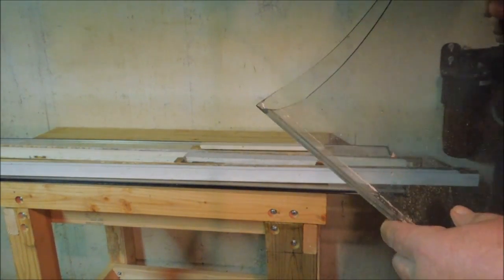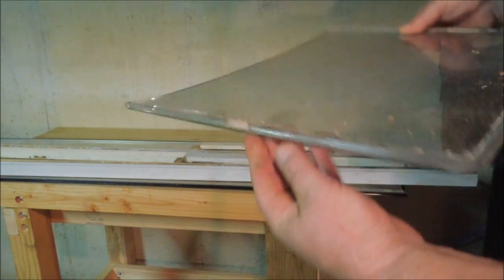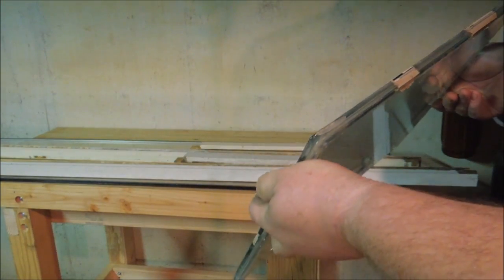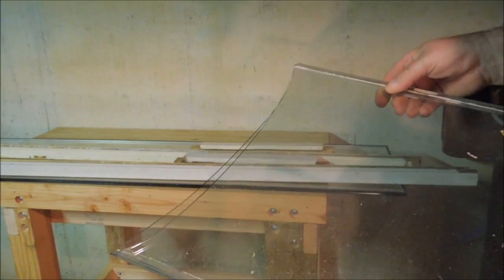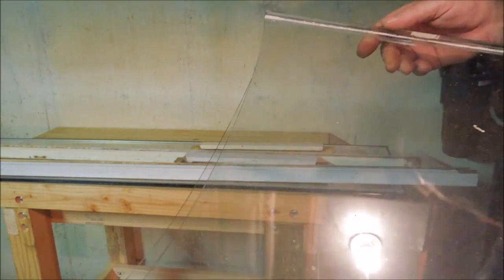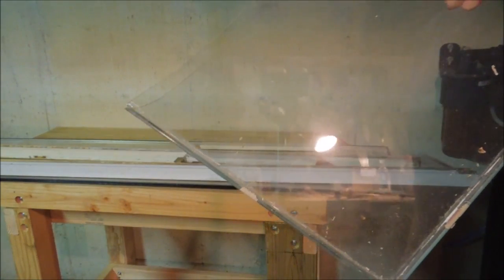This Anderson window from the 60s is actually made like a thermos bottle. It's a completely sealed pane of glass with a hollow center. Never seen anything like that. That is cool. Now, they don't make them anymore.